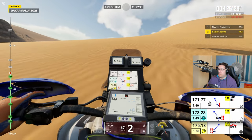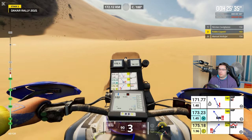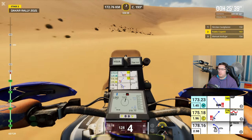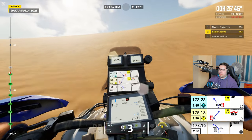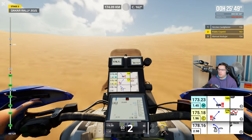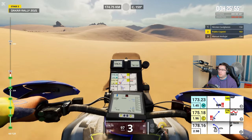I just need to improve my navigation, but that's a me thing. 197. And 160 up here. At least we can still see Nicholas on the side, so at least we know where they are.